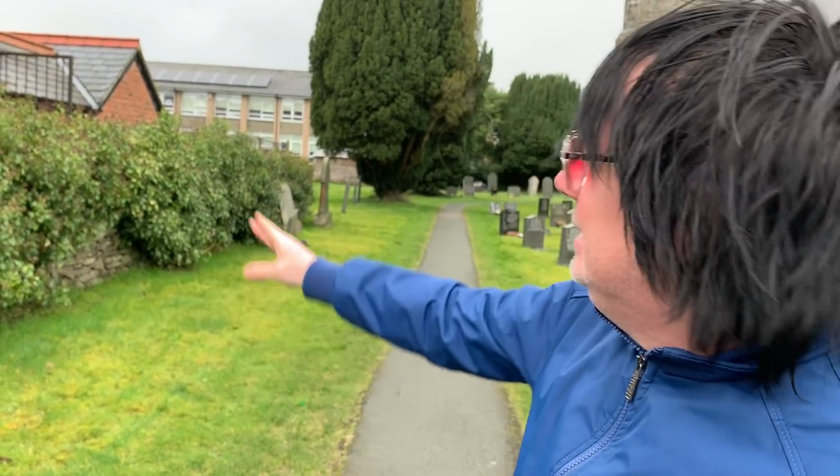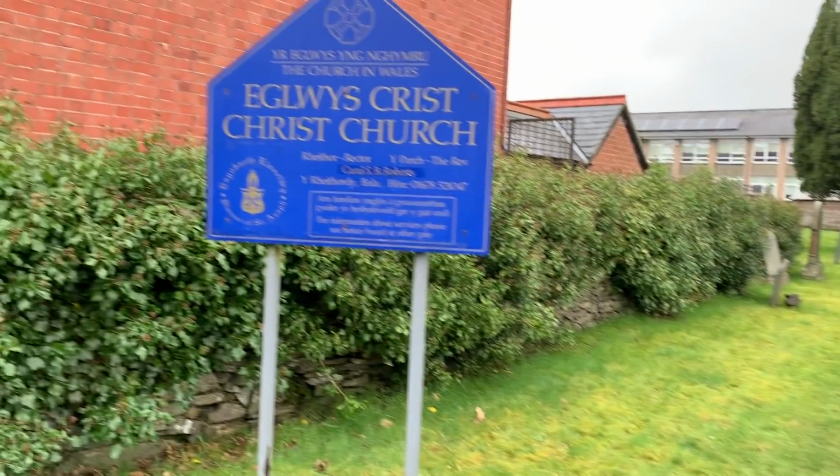Okay then, so we're here in a place called Bala, still in North Wales. I've come through Bala and just discovered this old church here. Now, I'm not sure of the age of it. It's called Christ Church.